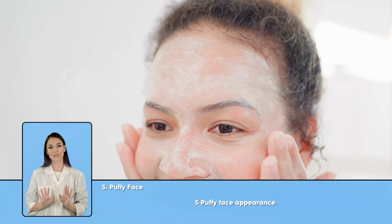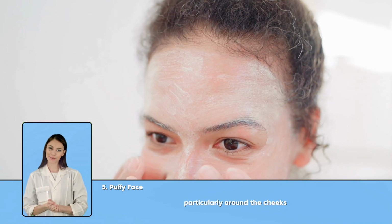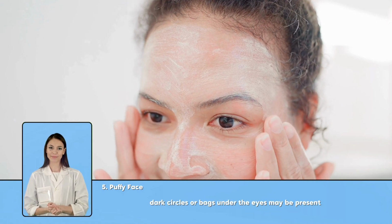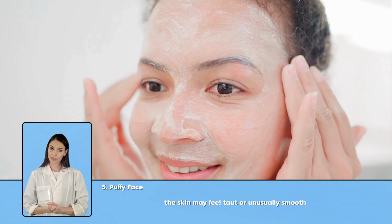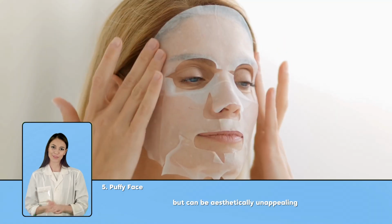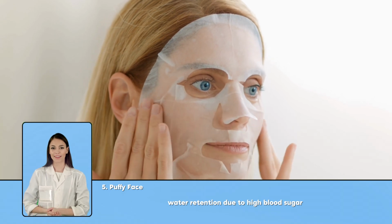5. Puffy face appearance. The face may appear swollen or puffy, particularly around the cheeks, eyes, and eyelids. Accompanying symptoms: dark circles or bags under the eyes may be present. The skin may feel taut or unusually smooth due to water retention. The swelling is typically painless but can be aesthetically unappealing. Biological causes: water retention due to high blood sugar.